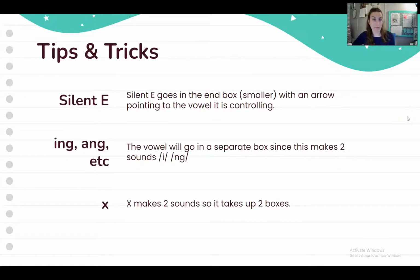Silent E. If you have a word that has a silent E, this is going to go in the final box. So I'm going to write it a little bit smaller and next to the letter at the end because it doesn't get a sound box. It does not make a sound. So I'm going to add it into the last box. And again, we'll practice this in a little bit so you know what I'm talking about.